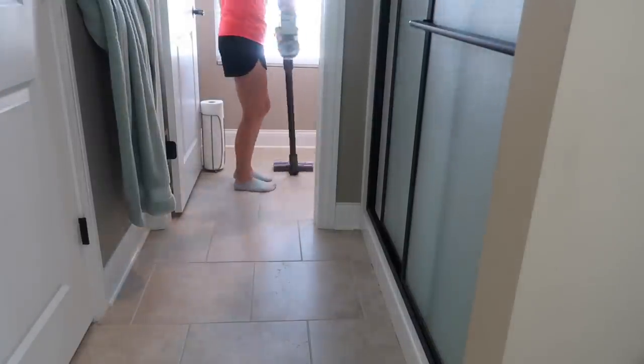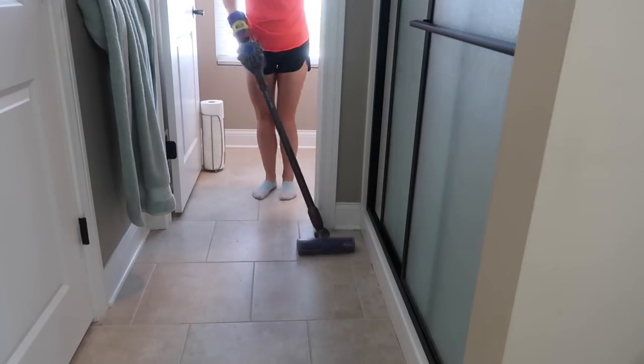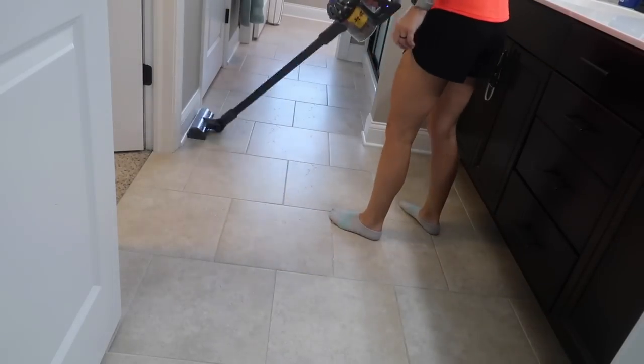But those of you who do this, my only downfall to this is, what do you do with the dish wand head? How do you clean that? Because to me, I feel like it gets kind of gross.